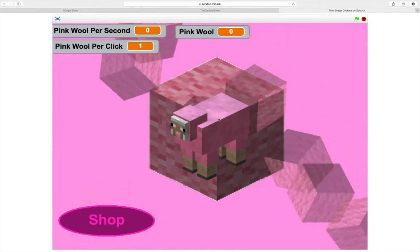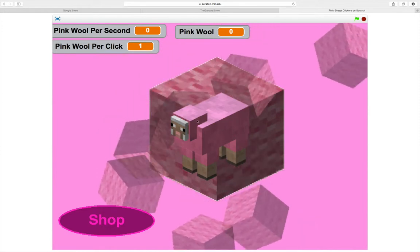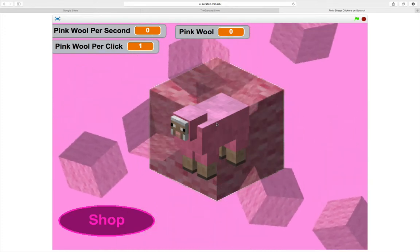This is a game where you click the seep and buy stuff from the shop. I actually started programming this only today. I've programmed it for about maybe an hour and a half, so it's just a little basic game. Let's get right into it.